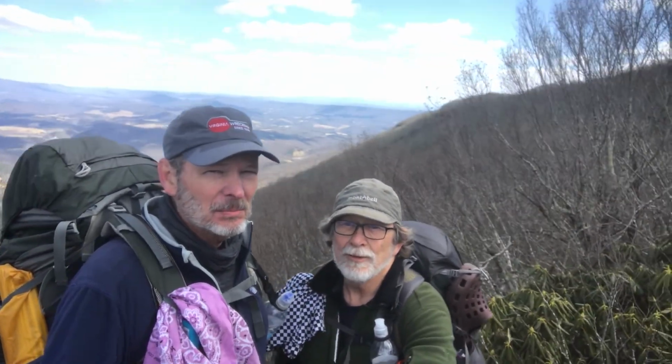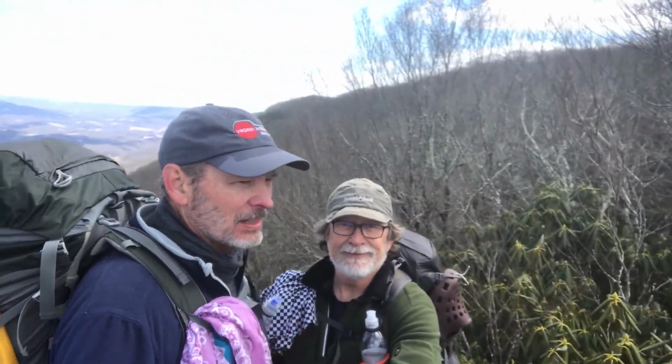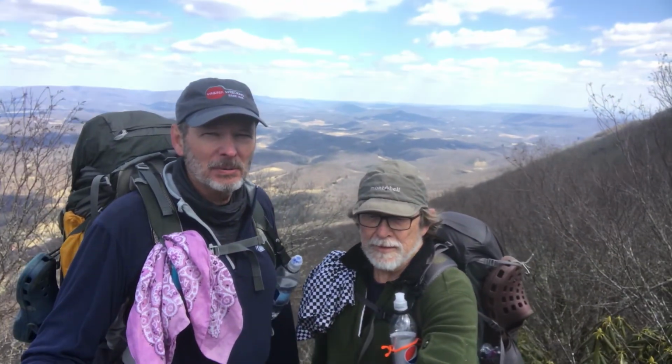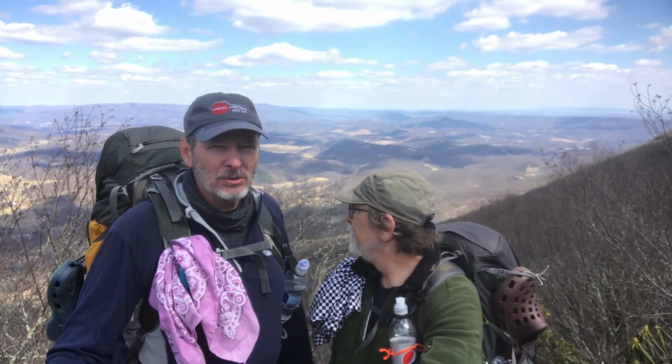Oh no, we're going to Doc's Knob. I'm sorry, yes. That was Wapiti. Wapiti shelter, yeah, for lunch. That was a heck of a climb coming up there, but well worth it. This is probably the best view we've seen all trip.